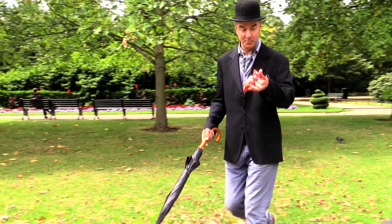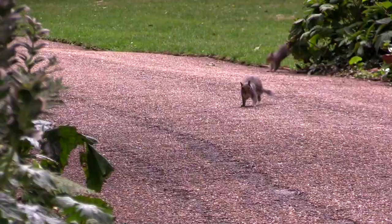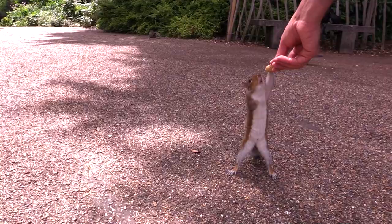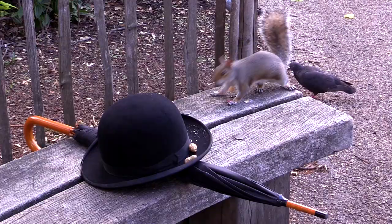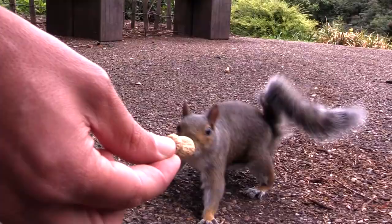I've got my nuts and I know just the spot. You can use any nuts, but I'm using monkey nuts. I like these ones because they've got a little case and the squirrels look really cute when they sort of open them up. All right, fella, easy. Whoa, I've left the bag unattended. That was an amateur schoolboy error.